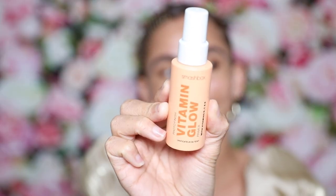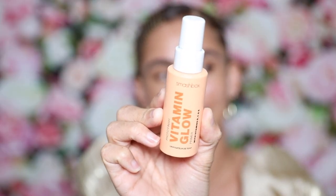First product that we're going into is this right here. It's the Vitamin Glow Primer from Smashbox. This also dropped at the same time that the Halo collection came out and it has vitamin B, C, and E inside of it. Now for me, I always start my makeup with a moisturizing primer or a moisturizer, and I really like this one because you can really feel the moisture as you apply it. I'm a firm believer that great makeup begins with skincare, so that's one of the steps that I always, always do. It smells so good.